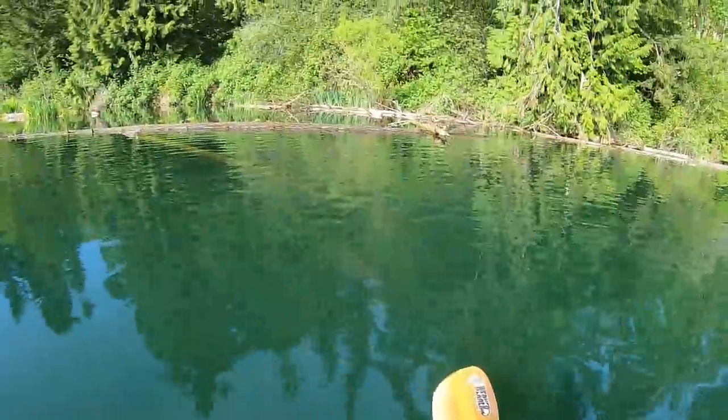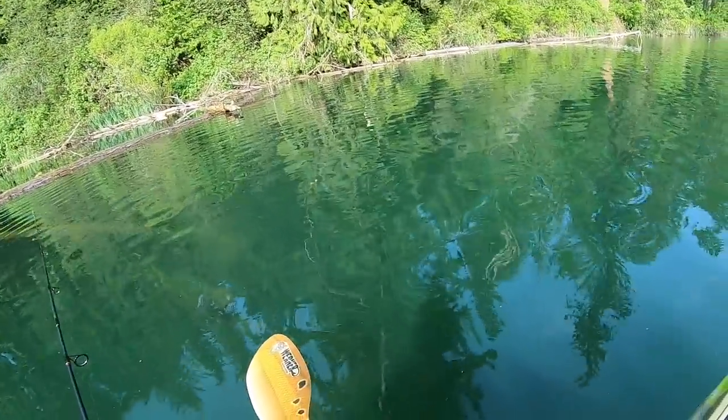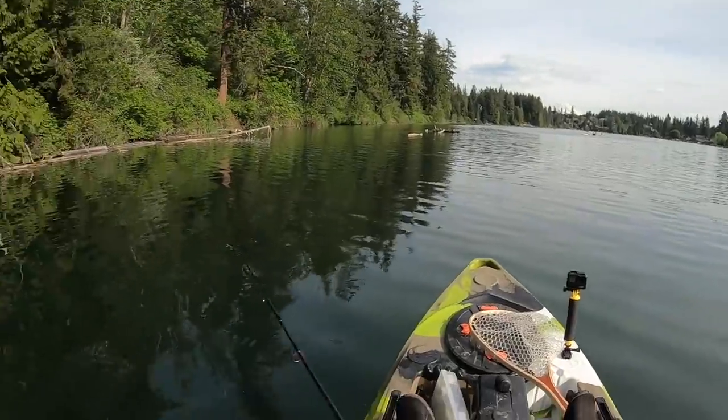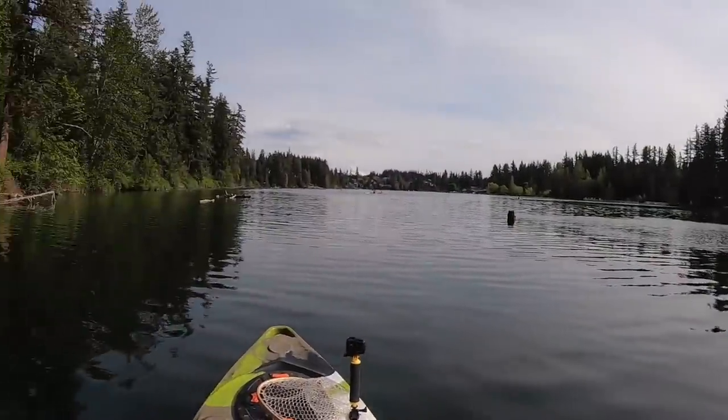Oh man, look at this log right here. I can't help but just jig it a little bit with that lure and see if maybe there's a hungry bass down there that's ripe for the taking. Oh, a fish just jumped right in front of me. That can only be a good sign, right?